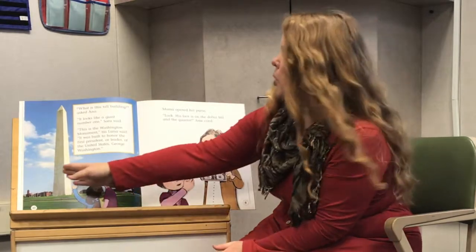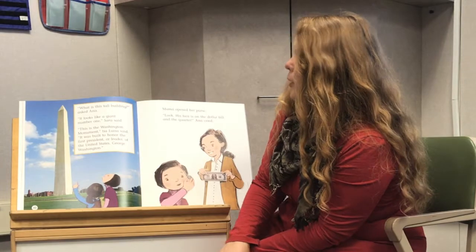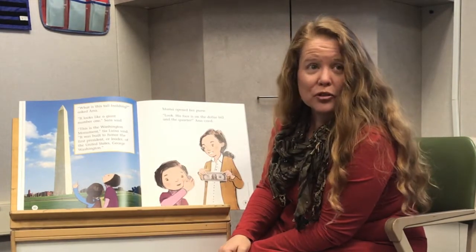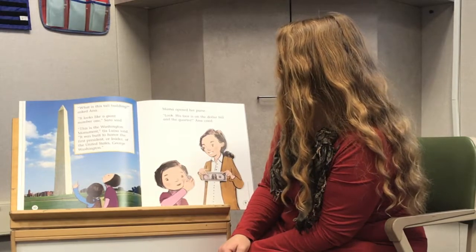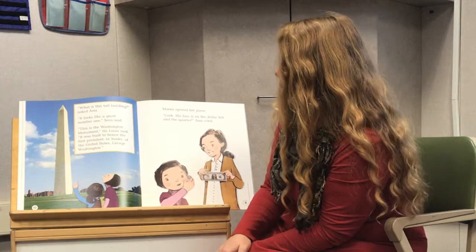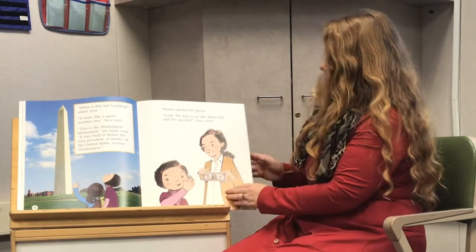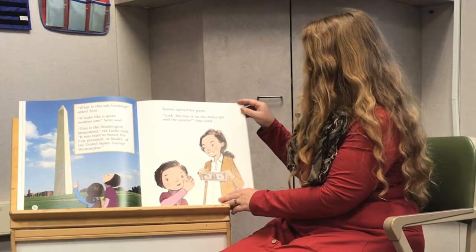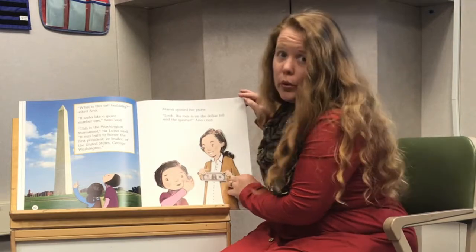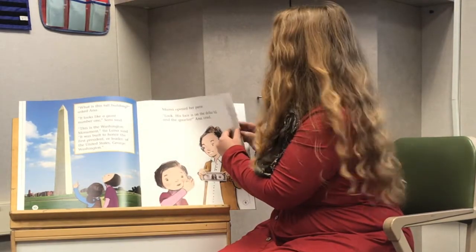What is this tall building? Asked Anna. It looks like a giant number 1, Sarah said. This is the Washington Monument, Tia Louisa said. It was built to honor the first president or leader of the United States, George Washington. Mama opened her purse. Look, his face is on the $1 bill and the quarter. Anna cried. That's true.